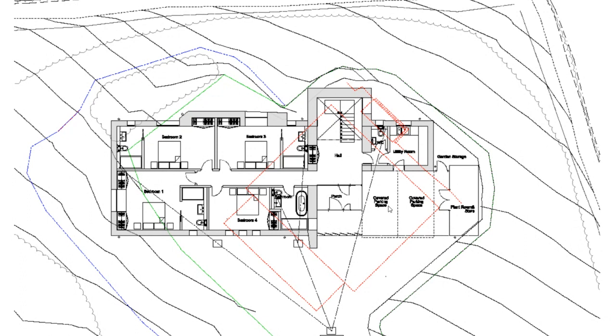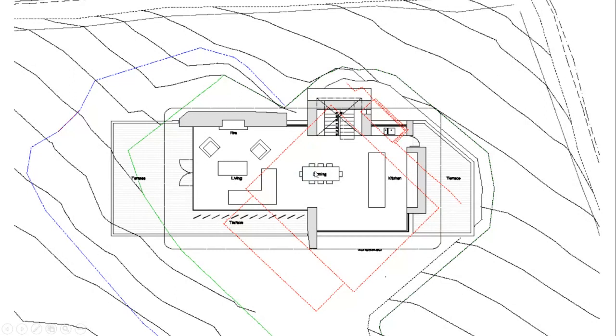Upstairs, there's an open plan kitchen, dining, living space. You can see the fins here controlling the light spillage on the south side, but also controlling the solar gain. And we've got a terrace on the east and west ends. And a very large fireplace element here. So you can see the stone elements, grey. So there are four of those.